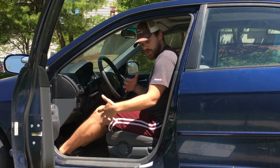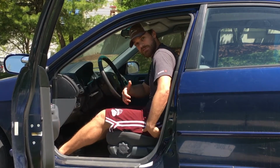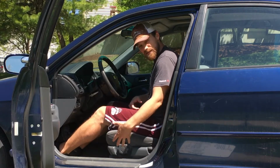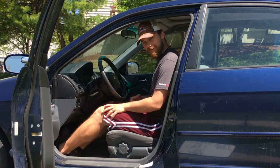Our seats are also adjustable. So what's the ideal seat position? Well, we first want to have our butts back into the seat as far as we can. That way we have as much contact with our thighs as we can. Our knees are going to be slightly bent, and I want to adjust my seat position so that I'm resting on my heel and I can move easily from the pedals back and forth.